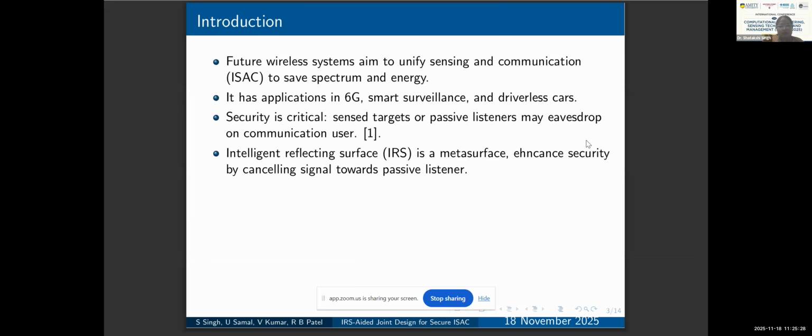The future wireless systems aim to integrate the sensing and communication functionality in a single setup to save the spectrum and the cost of the hardware, and also to save energy. This integrated sensing and communication system, which is basically the ISAC system, has applications in smart surveillance, driverless cars, and radar systems. However, for these systems, security is a big concern, as the targets, which are the sensors, or some passive listener, may copy or eavesdrop the information of the communication user.